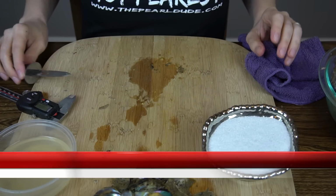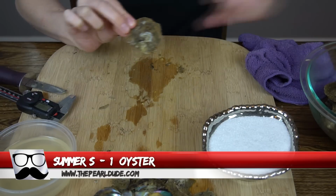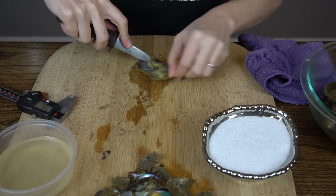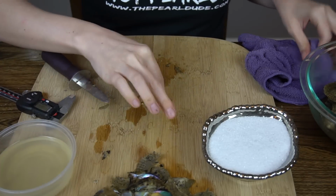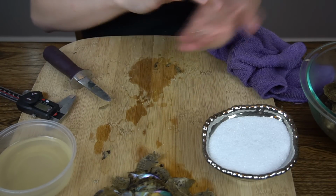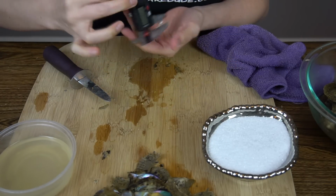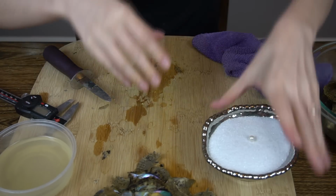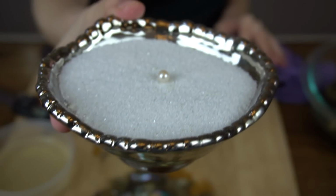Next, we're going to be opening one for Summer. Shiny white. .23. It's a really pretty one.